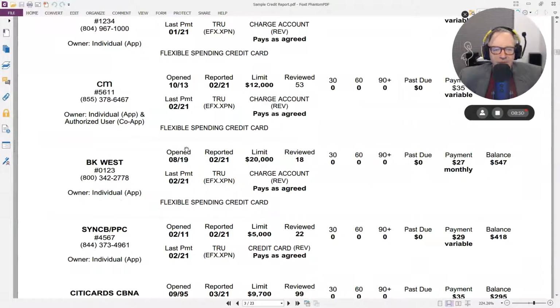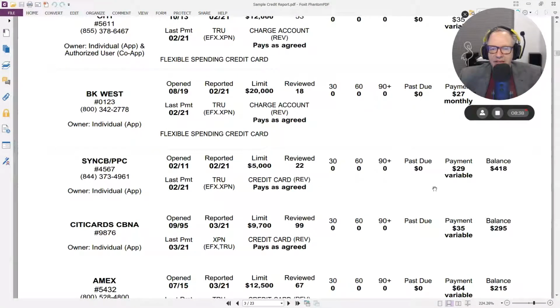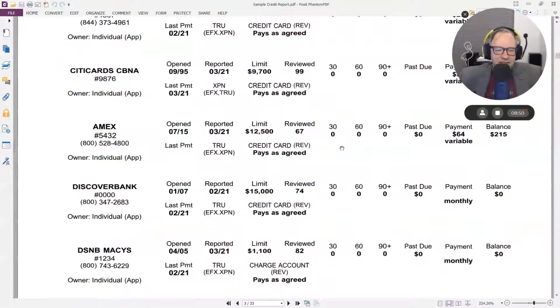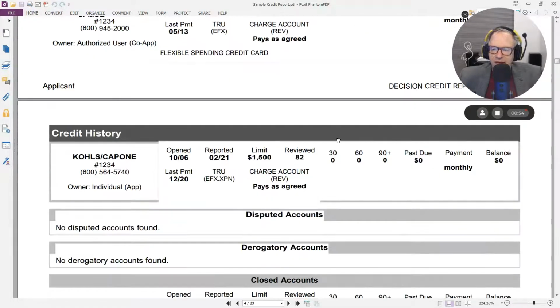Next one, for example, also been a couple of years. No lates, pays as agreed. So we look for these trade lines. Another one here. This is an old account. Paid as agreed. No late payments, not past due. And so forth. And that's what we have to look for.